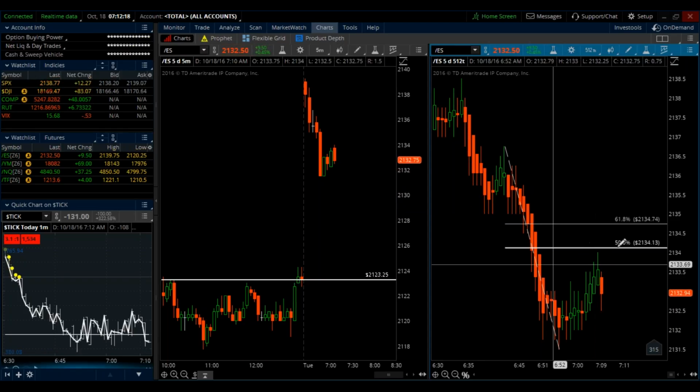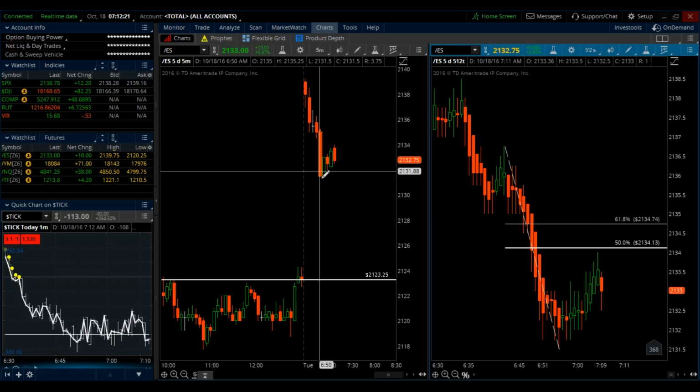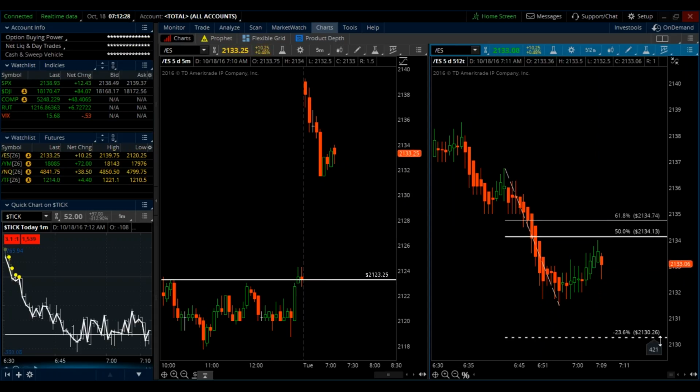The next 50% retracement trades, holds inside the big body candle down, but starting to drift up just a little bit. We'll see if this 2134 can take us down to a 2130.